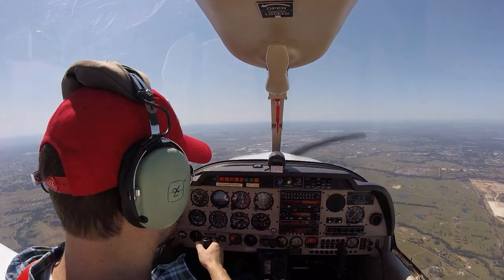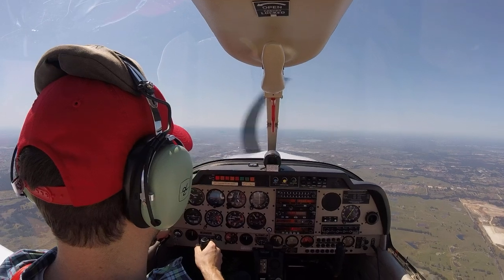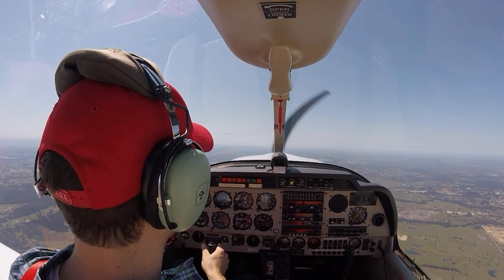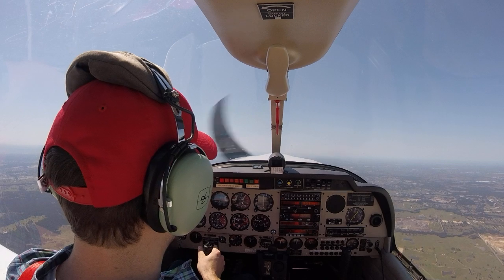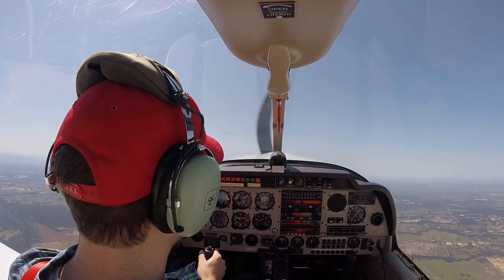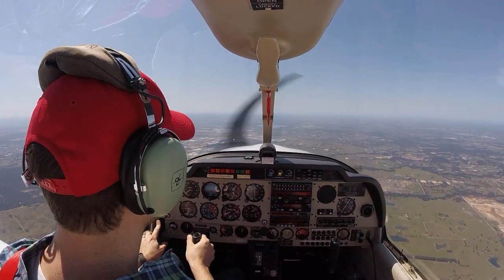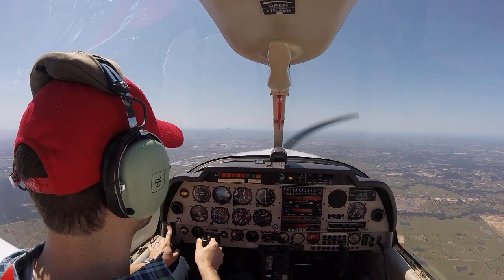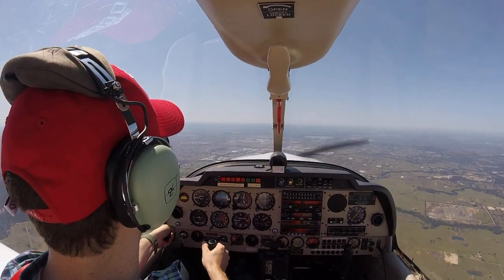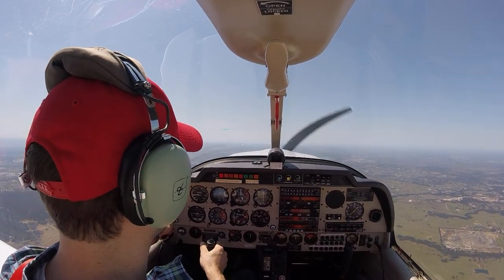Okay, let's do some clean stalls. Departures, g'day, Qantas 741, climbing flight level 280. Qantas 741, departures. Rudder to stay in balance. Hold it at 4,000 feet.